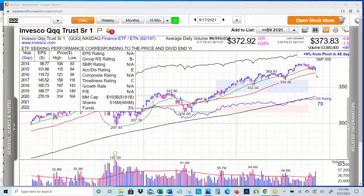Apple broke its 50-day moving average today. Apple is a big bellwether in the market, not an overly expensive stock. It's one that indexes rely on a lot, and it's a go-to stock. And if it's lagging, that's kind of a flag for what's going on with the overall market. First weekly close below the 50-day moving average on that. We'll take a look at that chart shortly.